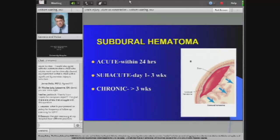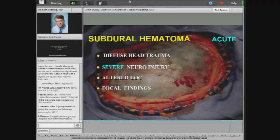And when you look at outcome, it's dependent upon the age of the patient. The younger patients do better. It's dependent upon the neurological status at the time of presentation. Obviously, the patients that come in sick don't do as well as ones that don't come in as sick. It's also dependent upon the severity of injury and other associated injuries. Folks with subdurals very often have other types of injuries, and of course how long it takes to get to the operating room to evacuate.